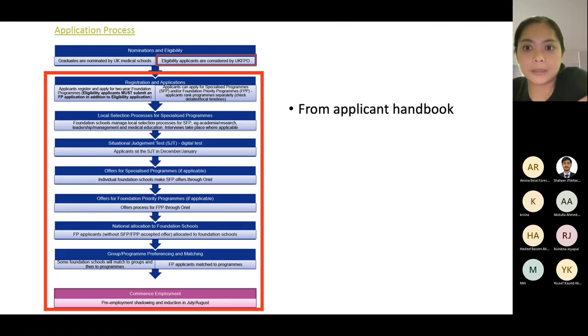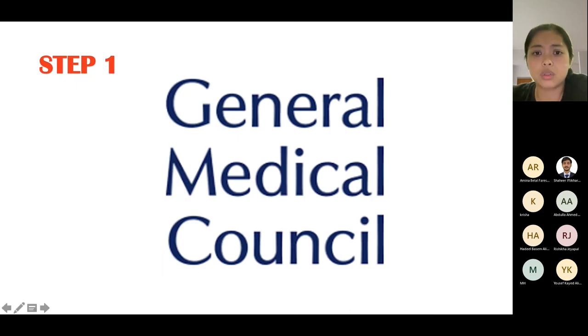And I took this from the applicant handbook. For today, I'm only talking about the process in the red boxes. We are considered IMG, so we have to put in the eligibility application, and then you will register for UKFPO, then all of this will happen. I'll talk more about it coming up. So I'm just going to go back. If you remember, I was talking about step one, step two, step three, and steps four and five. I'm going to go deeper into the details of it.